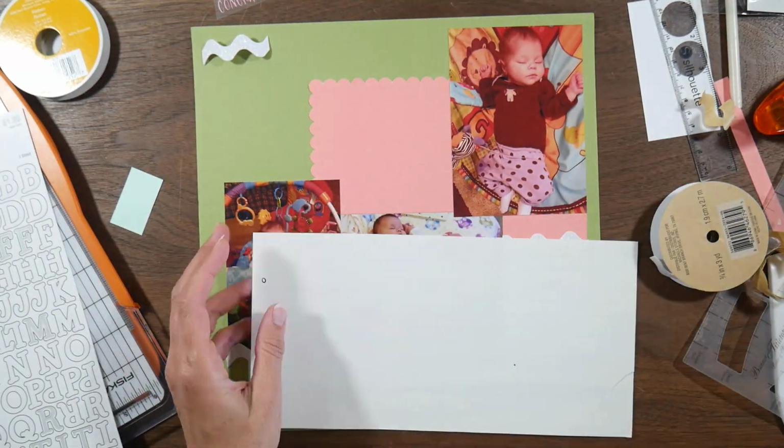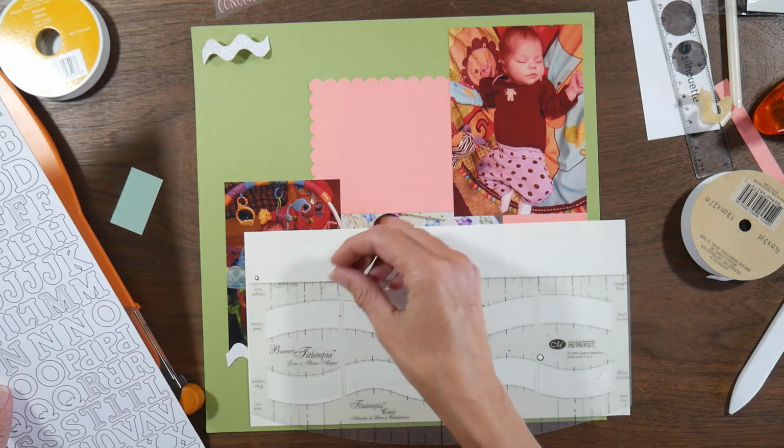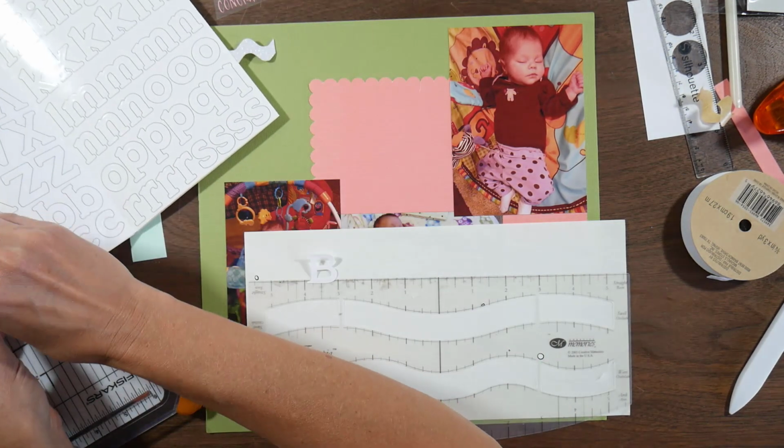So I decided I want to use another rosette on this one, and I pulled in the one that's got some greens and peaches, and I think even a little bit of mint in there. Pulled out my Titletopia again, just to make it quick and easy.